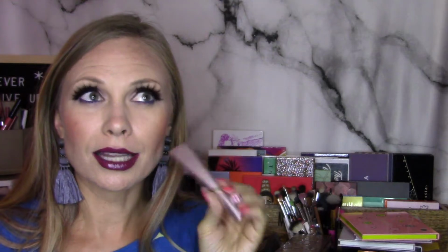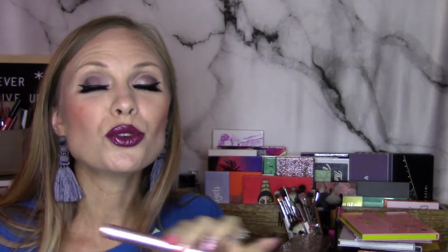What else do we have? You guys, I was holding off trying this L'Oreal Voluminous Lash Paradise because everyone said it was a dupe for the Tarte Lights Camera Lashes, which I do not like at all. I don't think it lengthens your lashes. I think it's clumpy. I think it has fallout to it.